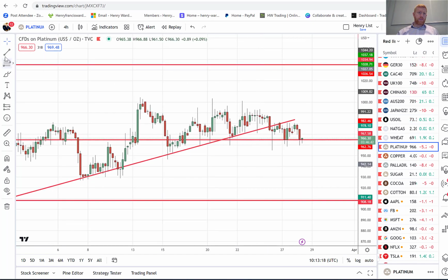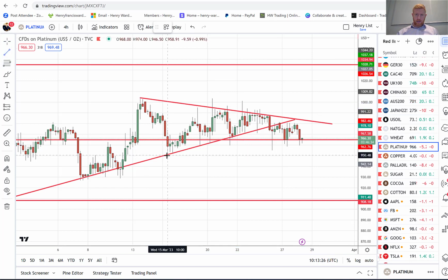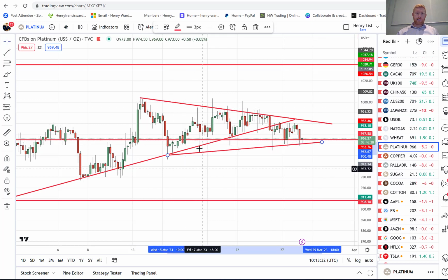And we have this going on right there. So we sort of have that wedge shape coming on here, and it's like a coil getting loaded, and we're probably going to get a breakout one way or the other.